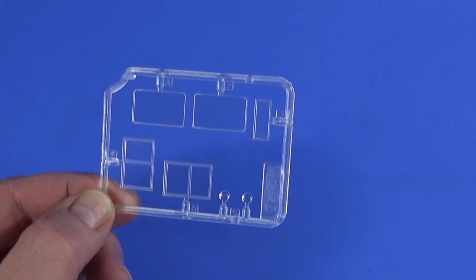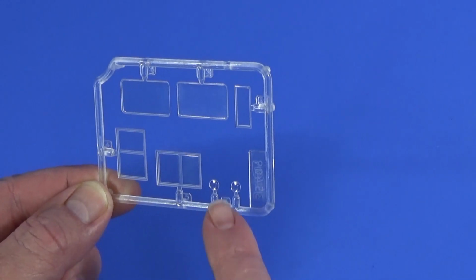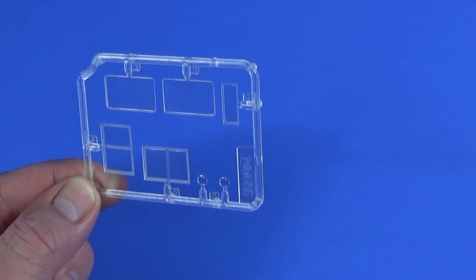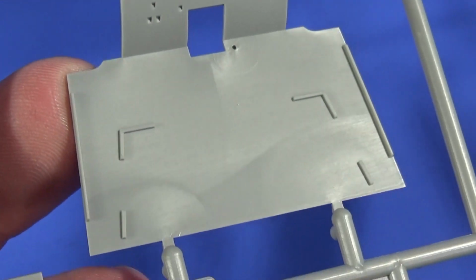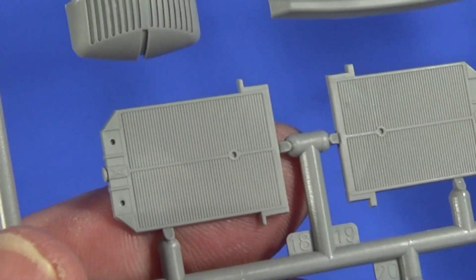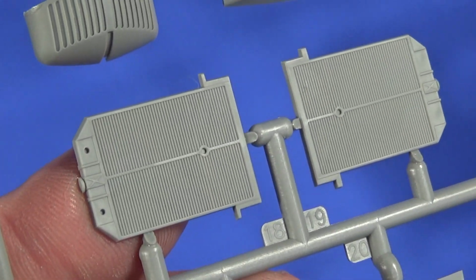There is also frame G here, which are the transparencies. These are for the front lamps, and obviously these are for the windows for the cab area. Looking at the plastic itself, it's typical ICM plastic. Actually got quite a nice feel to it.